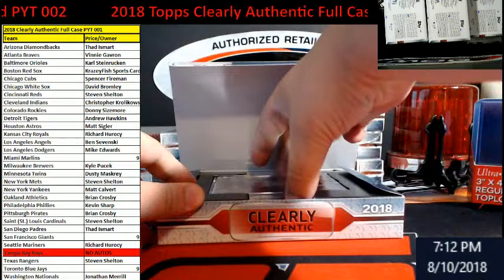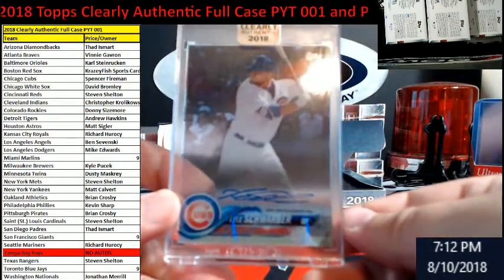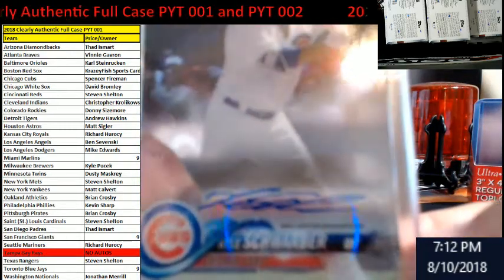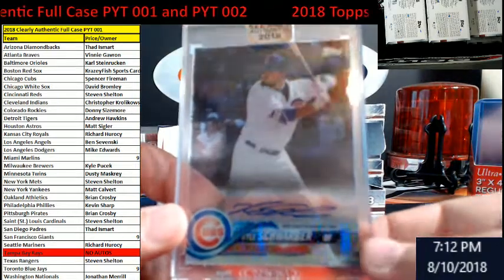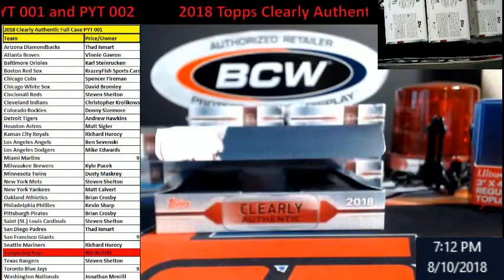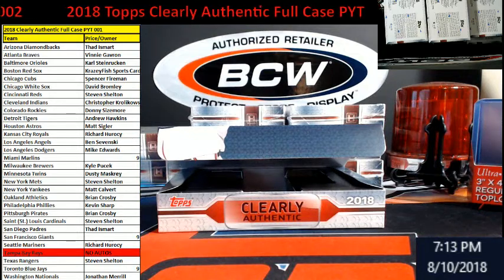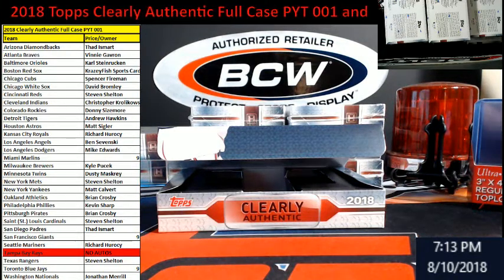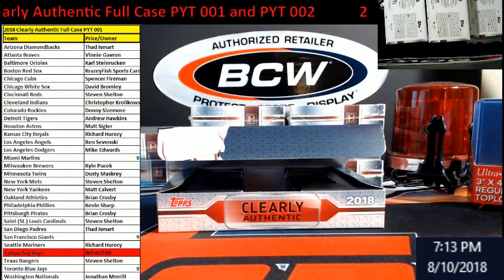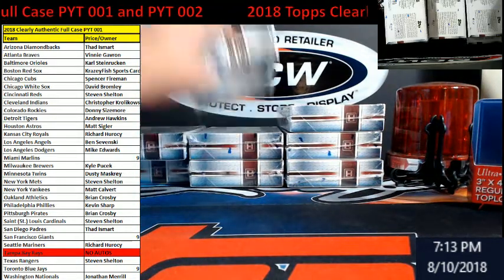Redemption? No. Kyle Schwarber for the Cubs. I haven't seen one of these. This is for Spencer. Is it gonna... There we go. Too bad on Schwarber. I think it's a Topps Chrome one of him. On top. We got two-eight left.